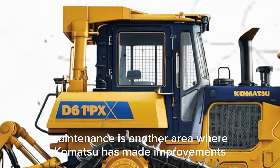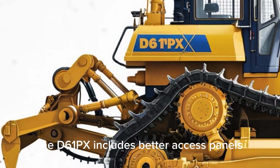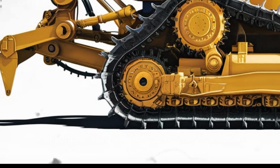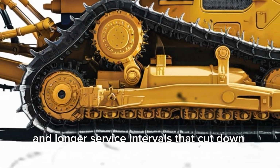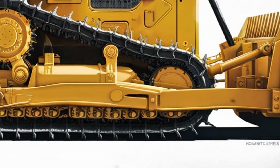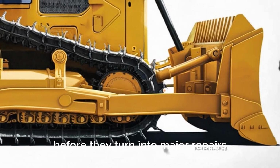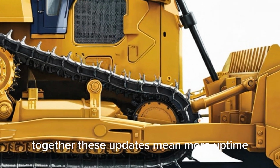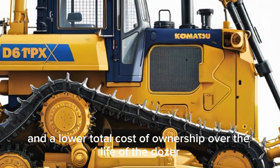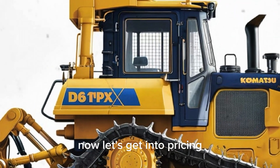Maintenance is another area where Komatsu has made improvements. The D61PX includes better access panels, centralized service points, and longer service intervals that cut downtime. Built-in diagnostics also make it easier for operators and service teams to spot problems early before they turn into major repairs. Together, these updates mean more uptime, fewer headaches, and a lower total cost of ownership over the life of the dozer.